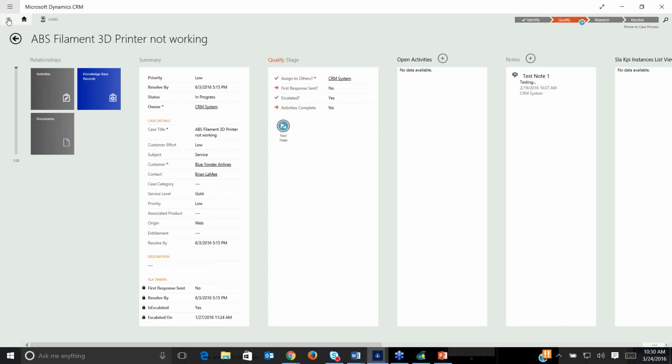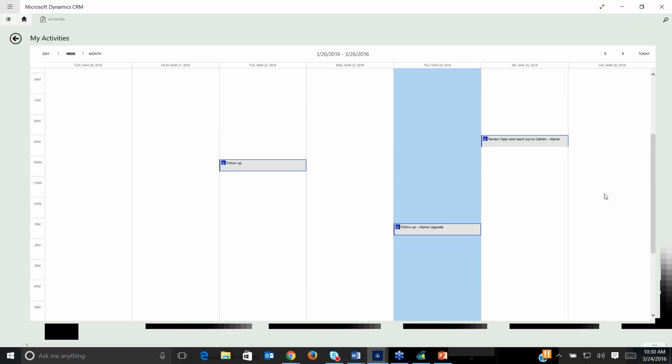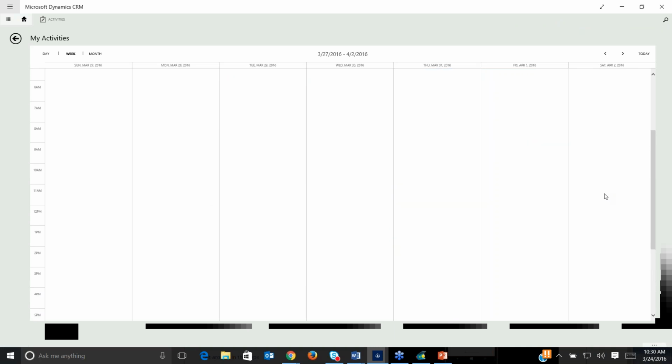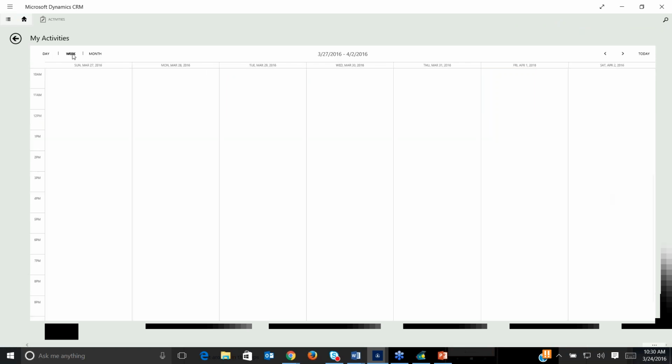Let's look briefly at activities. So if I go to activities, by default, it pulls up my activities for my week, which is great. It pulls it up in a calendar view. I love this. I can scroll up and down. I can click on any of these activities and open them up. And I can also switch to a month view or a day view or a week view.